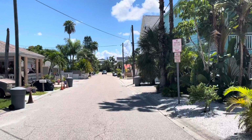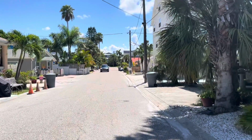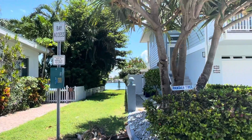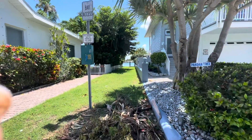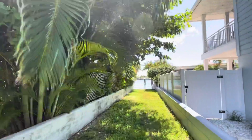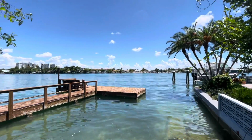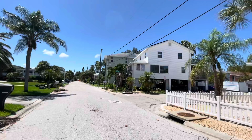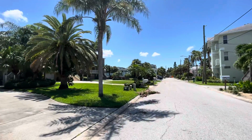Sunset Beach has cute beach homes in between the beach and the bay. Public bay access here, little dog walking area. Beautiful Boca Ciega Bay. Sunset Beach has large homes as well as cute little bungalows.